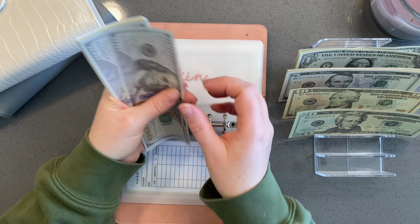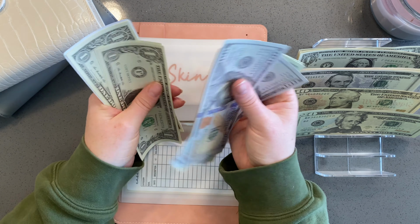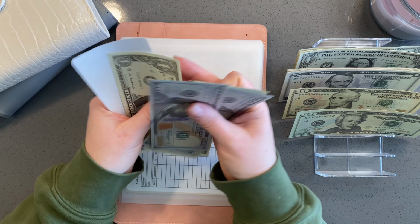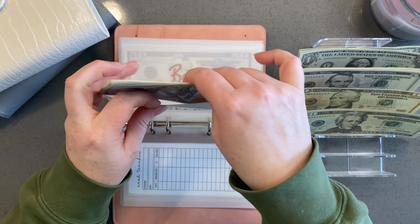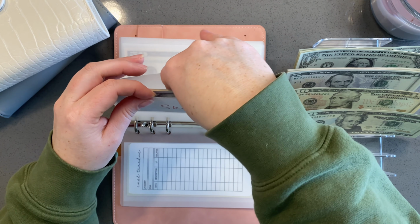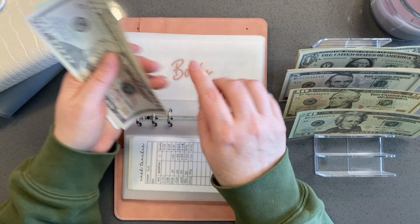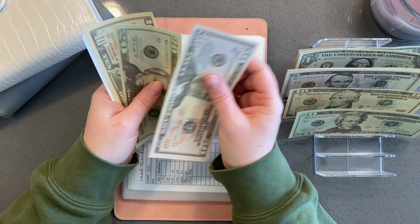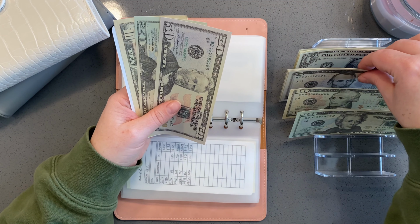All right, so that's 100, 200, 20, 40, 60, 80, 90, 95, 96, 97, 98, 99, $300 in skin. That's in a good spot. I don't think I need to add anything else to that at the moment. So I can definitely start focusing more on hair. Body has 80 and it's getting, I think, $5.